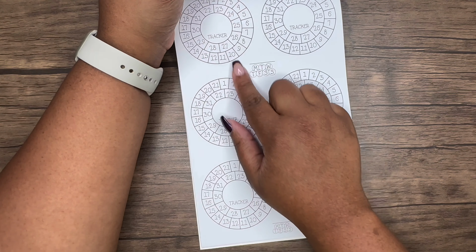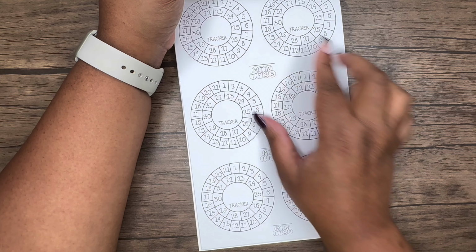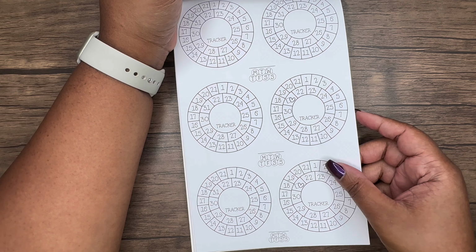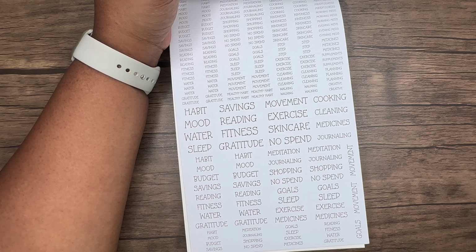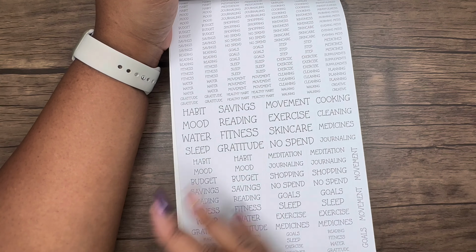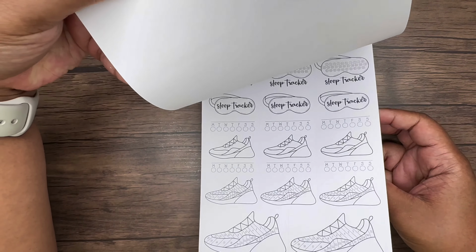Then we have these trackers. You can put in the middle what you want to track, and then you can just fill it in as you go. Just color it to make sure you accomplish those goals. And you get 2 pages of those. And then she gives us the words. So as I was saying, all of the things that we can track, she gives you those. I was over here thinking of what can I track? But she gives you those to write on those little lines.